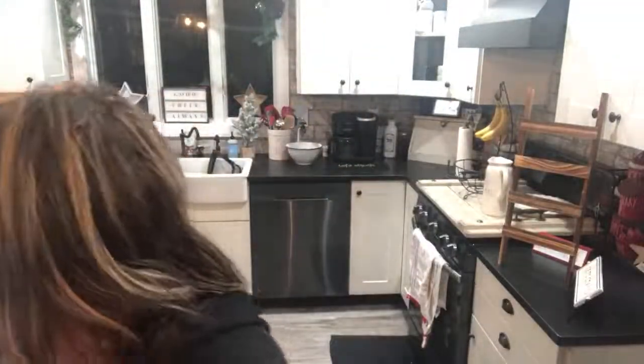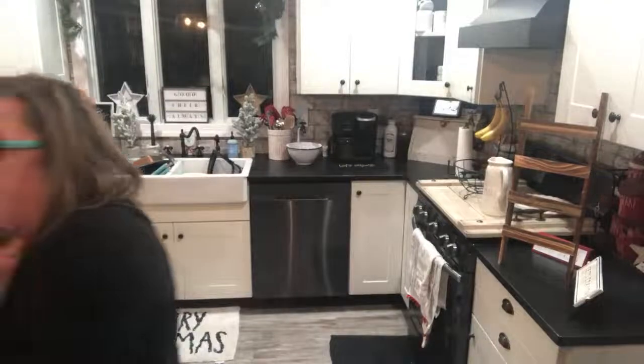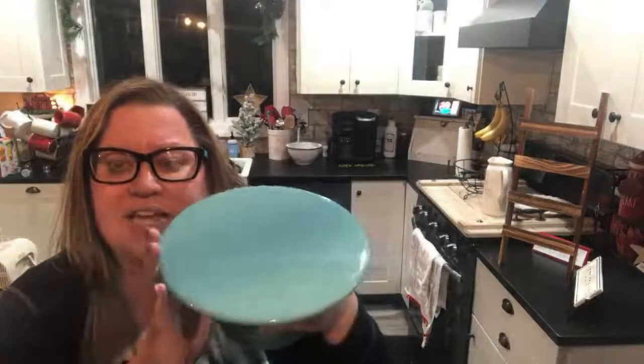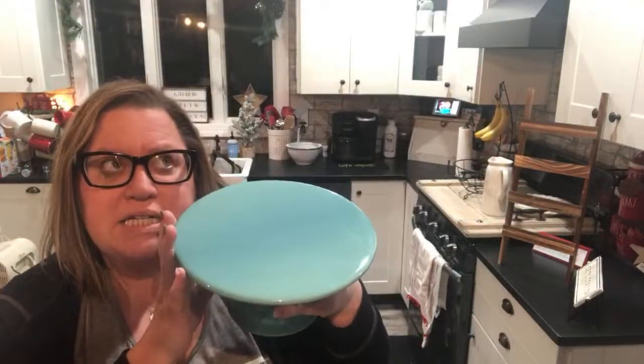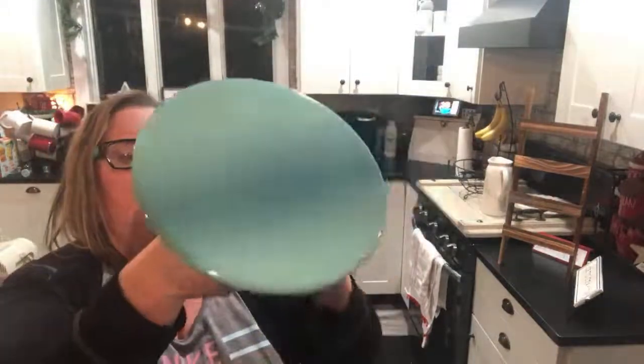Then, let's see what is my next move. I found, and I went back for, I was hoping to find this in teal, and I did. It's the cake stand. It's a heavy bugger. You could hurt somebody with this. I got it in white. I'm lying. I got the cake stands that were the pink and the white that had the hearts. I did not get a big cake stand, I don't believe, yet.